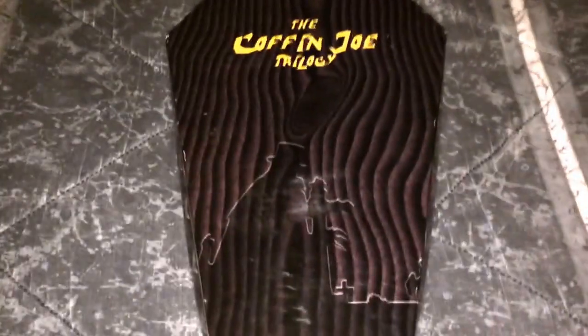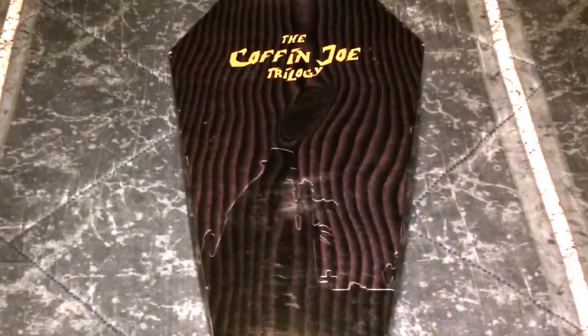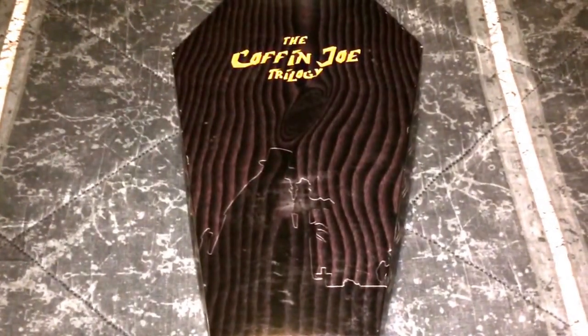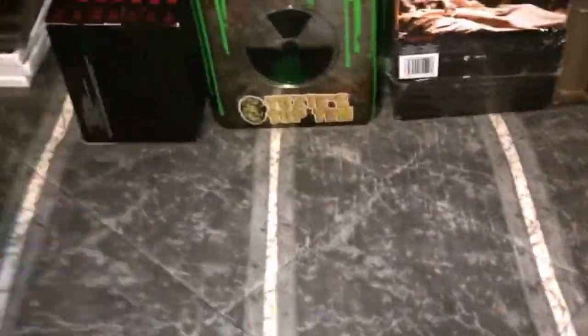So I do recommend grabbing this one if you guys are into this kind of film and you like collectible little packaging like this, the Coffin Joe trilogy. I think you could probably get this for a pretty reasonable price, and when I say reasonable, I think you could probably get this for 30 bucks in that area, maybe 40, 30 to 40, I would guess. So you could get a nice, these are all DVDs though, but I don't mind DVDs. So that is Coffin Joe trilogy.